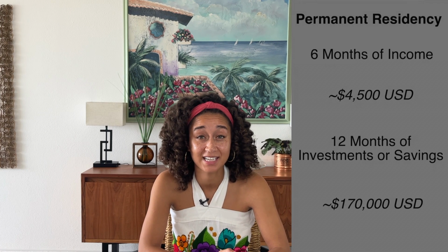But for those of you who do have those exceptional circumstances, to prove your economic solvency via income, you have to make around $4,500 per month on average for the past 6 months. Or if you desire to qualify via savings and investments, you have to have around $170,000 in your bank account for the last 12 months on average.